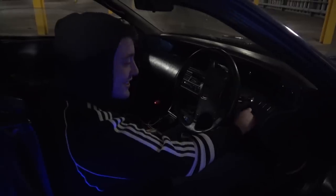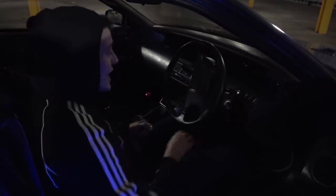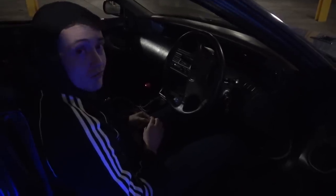What do your neighbours think of the car? Fuck them. Right, should we take it for a little spin? Yeah, try and keep up. I'll show you what she can do.